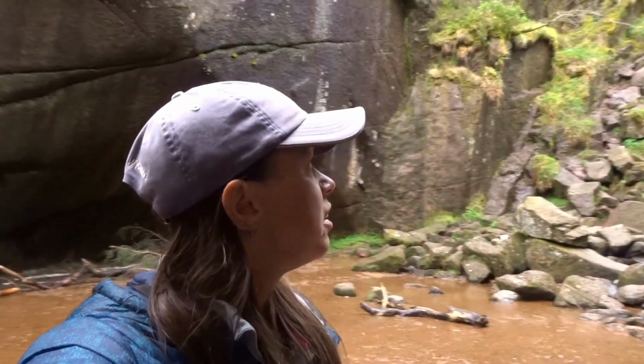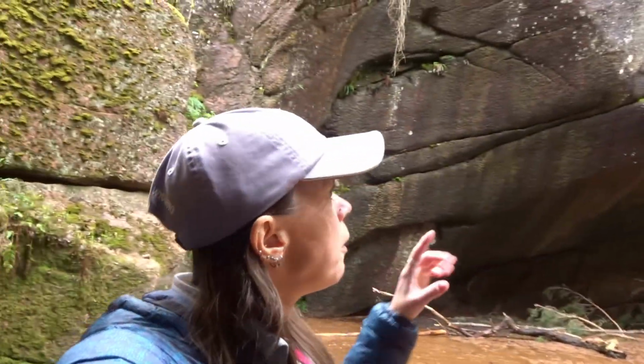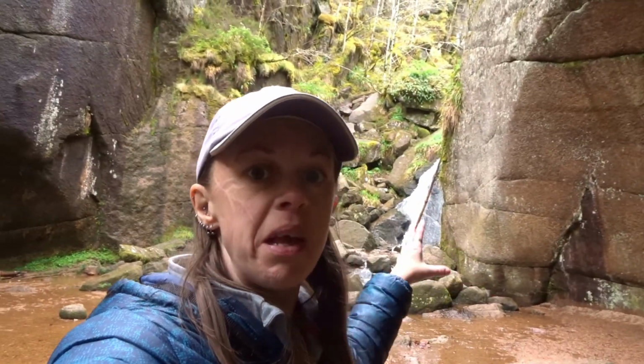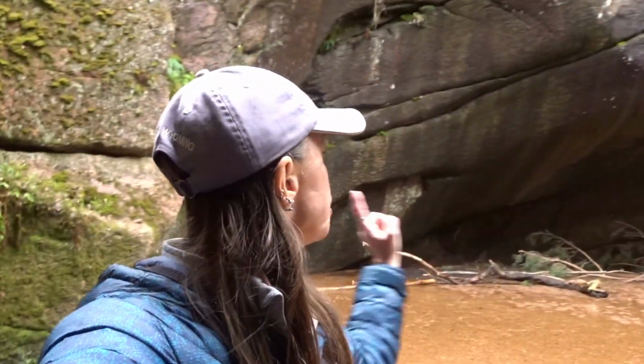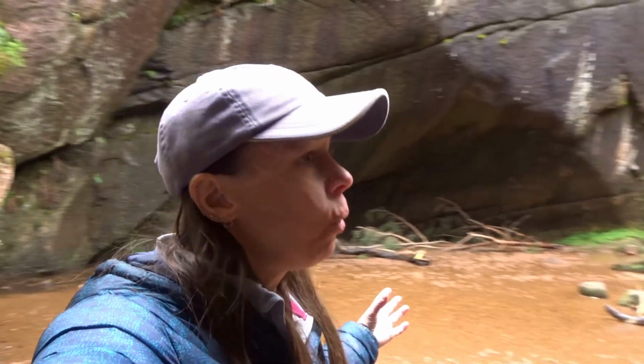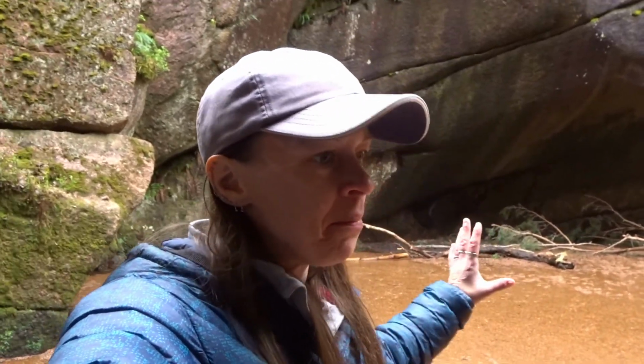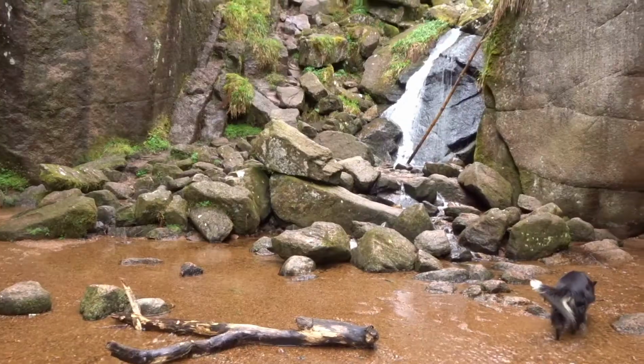Oh my gosh, guys, how incredible is this? So this has obviously been formed by the water coming down in a lot more quantity than that right now. It's just churning this out and out and out. This big bowl, and you can see why it's called a vat. What an incredible location. Like, this country just continues to surprise me over and over and over again.